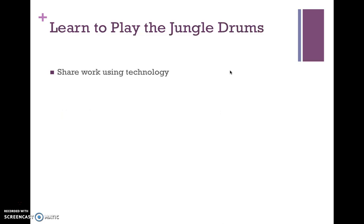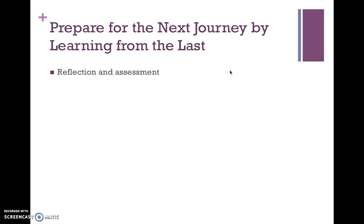Learn to play the jungle drums. That means learn to work with technology as well and share your work with technology as a learner. And prepare for the next journey by learning from the last. It's good to have students reflect on the things that they've learned and maybe assess how well they've been doing in their journey and think about how they could do better the next time they go on their information-seeking journey.